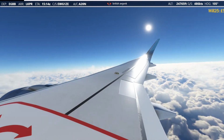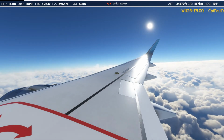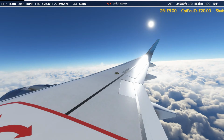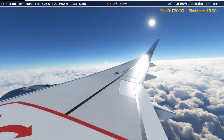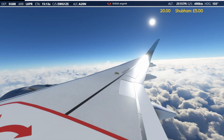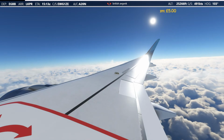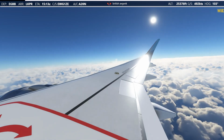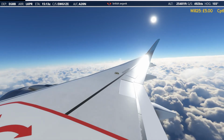Easy 0, report your indicated airspeed. Wesley's misbehaving. He's going to get walloped at this rate. I'm not sure what's going on because you've actually sped up since I gave you that instruction. Easy, so we are going to a higher altitude, therefore the speed will naturally gain. I do know that, but you wouldn't speed up by 50 knots. Bloody hell.